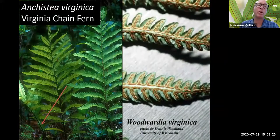And we'll finish up with another former Woodwardia, the Virginia chain fern. Now the Virginia chain fern can be very similar to the cinnamon fern. They have a pinnate pinnatifid frond, each frond being about 1 meter tall. The Virginia chain fern, on the other hand, does not grow from that central crown like the cinnamon fern does. Rather, it has one of those creeping underground stems. So you'll see Virginia chain fern fronds coming up here and there and here and there.